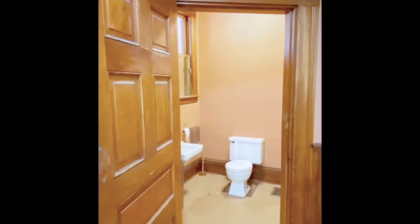And this is obviously a bathroom, but it once was a voting booth. So they turned it into a bathroom. Seems fitting.